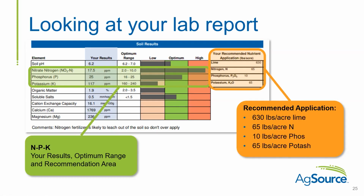Generally, high salt levels are associated with soils that have poor drainage conditions. On this report, the result was 0.5. So usually soluble salts are not a problem in Midwestern states, but the further that you move west and south, this is an analysis to watch.